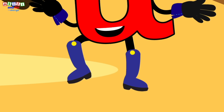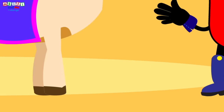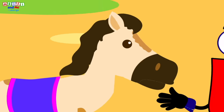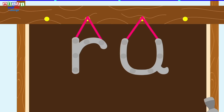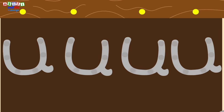Wait! What does the horse need to wear to race? Yes! The horse needs horseshoes! Look! There are plenty of horseshoes here! Kids, point at the letter U-shaped shoe! Which one is the letter U? That one! Great job, kids! You found the letter U horseshoe!